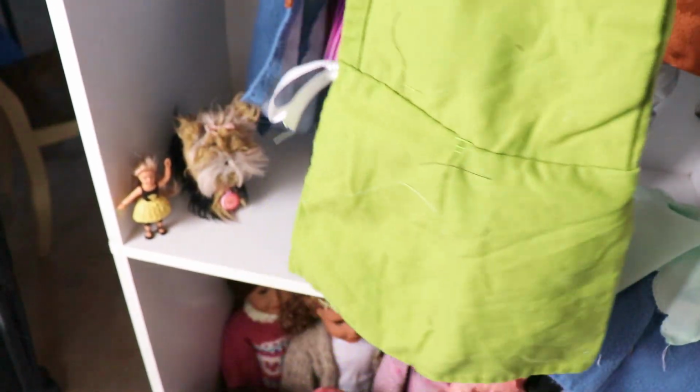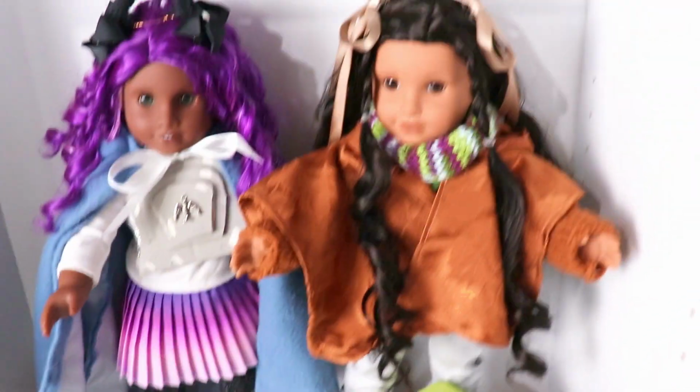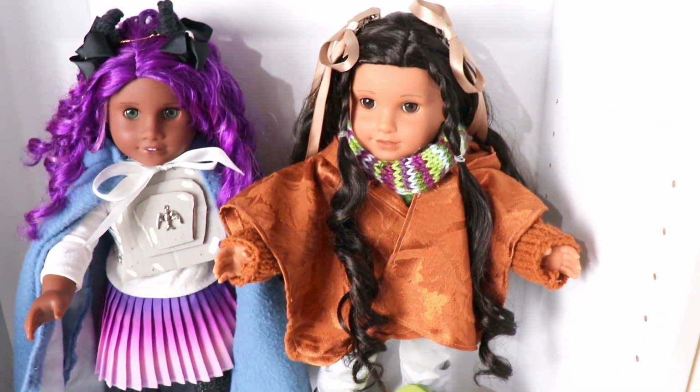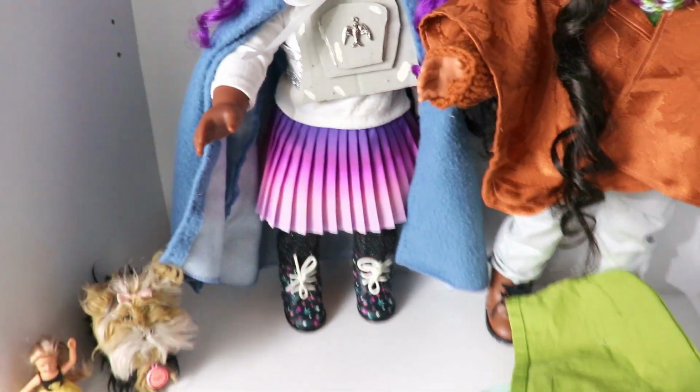I have this little cloak here, the short cloak that I made out of an old napkin, and this is for my Dungeons and Dragons dolls that you can see right here. It's probably going to go with Betty here, who is a half-orc fighter, and her theme is kind of green, copper, purple, that sort of thing. So that is going to be added to her collection.